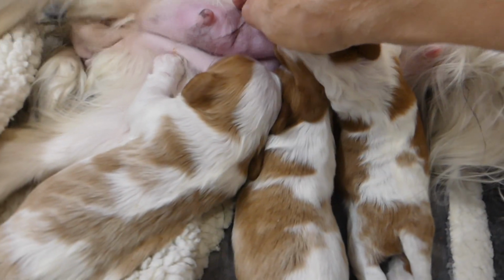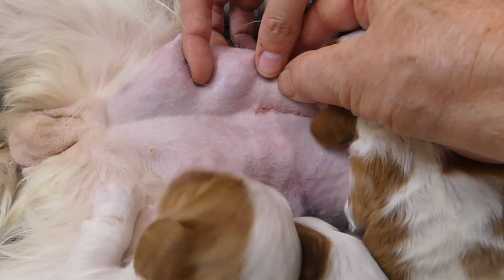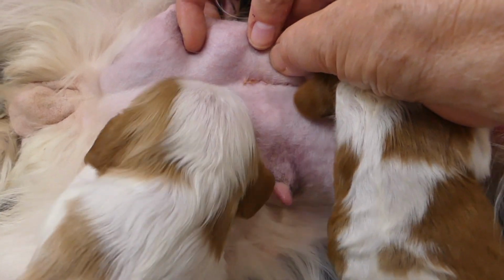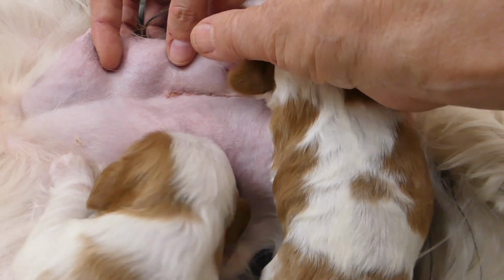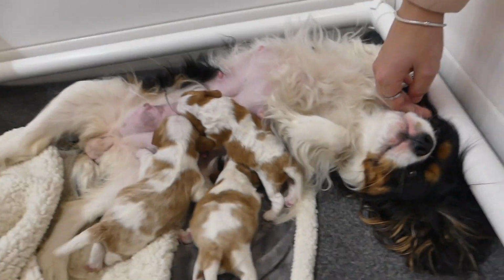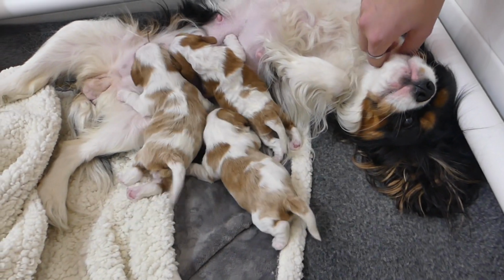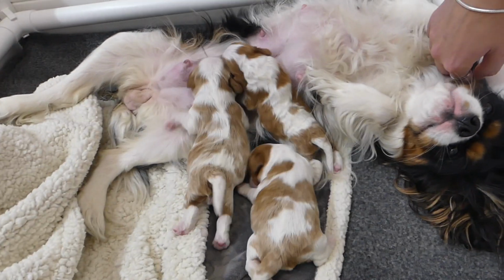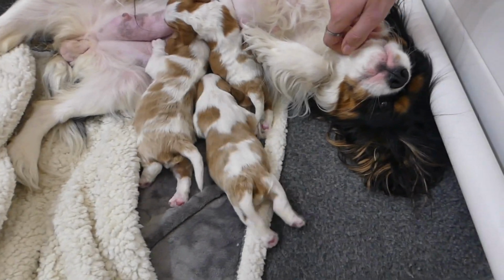I'm wondering if we can see her C-section scar. Yeah, you can see there's very little sign of anything there. The incision looks like it was maybe 1.5 to 2 inches long, and it's healed beautifully. And she, obviously, you can tell by the size of the mammary glands that she's got a lot of milk, and the puppies are enjoying it tremendously.